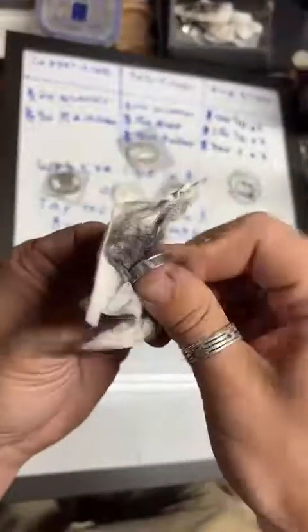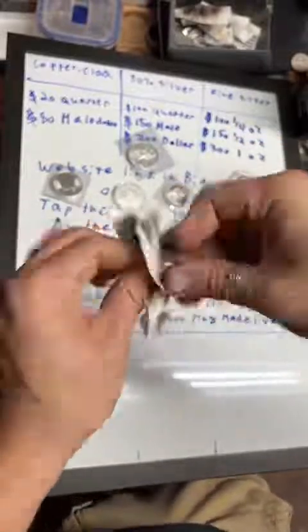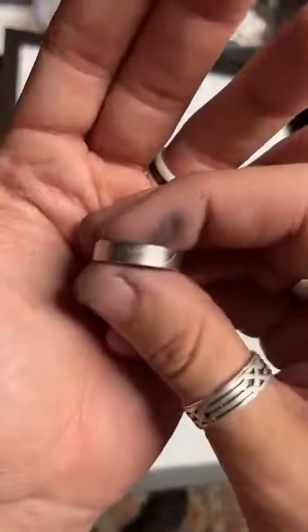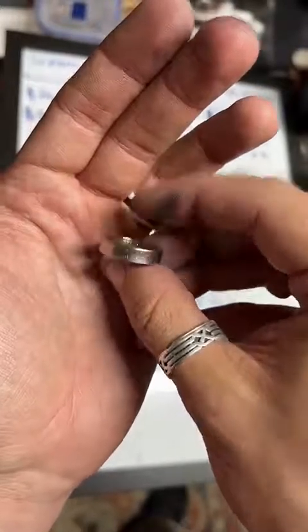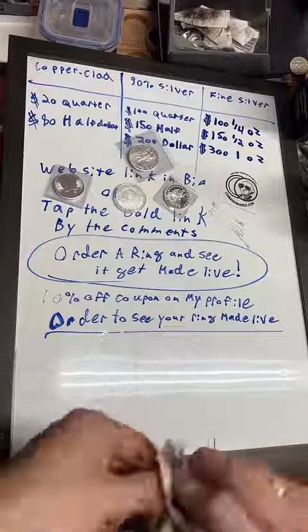What I'm doing here is just polishing up this next order. I really like to have my stuff come out nice and shiny. A lot of this is done purely by hand. I don't use a lot of machinery or mechanics or electricity. It's done fast and it's done by hand. And you get to watch it get done, which is pretty cool, right? It's like dinner and a movie, you know? And these also get reposted on YouTube, so you can go back and watch them into perpetuity and see your ring get remade 1,000 times if you want.